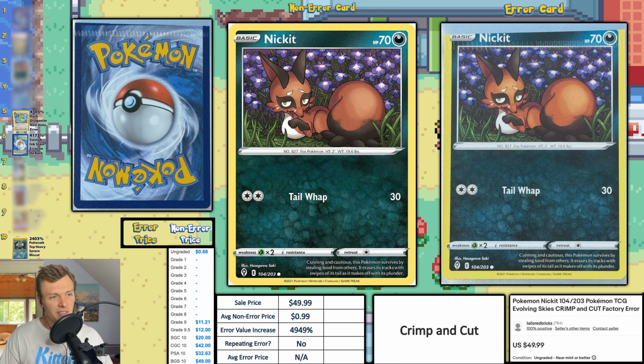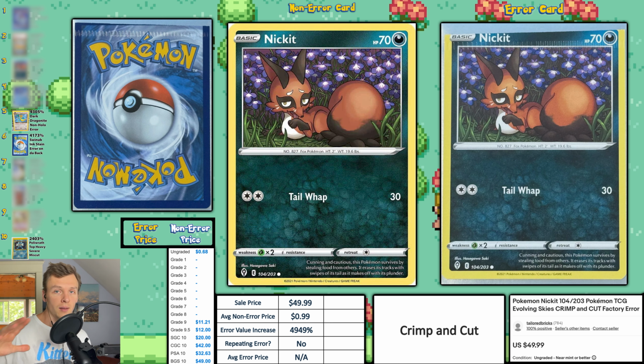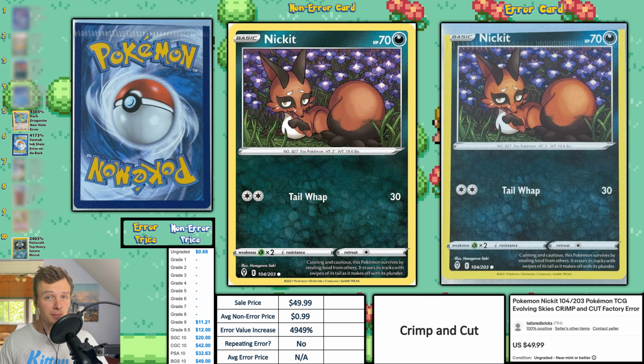Crimps, even cut and crimps, usually don't sell for a crazy amount unless it's a very, very severe one. We have some that are only like 40% of the card actually there, or they're very misaligned or skewed. Sometimes people just pay it, which is kudos to the seller here. You did a great job. You got a lot of money for this Pokemon card. Again, not saying it's not a cool card. I don't see it. There's something in my gut telling me it shouldn't have sold for this much, but very happy for you. This card sold for $49.99.